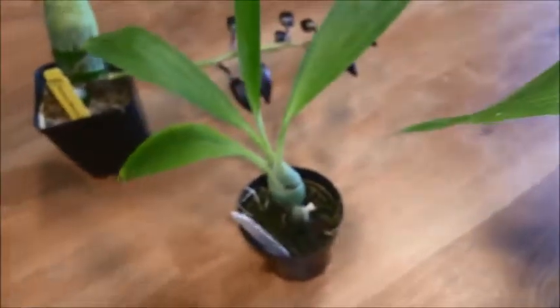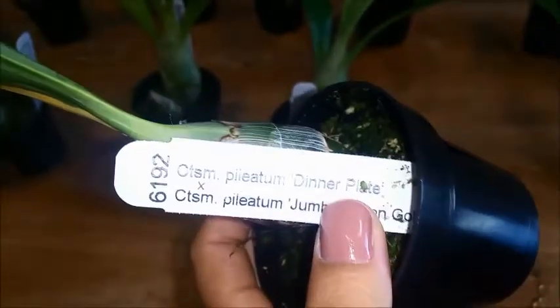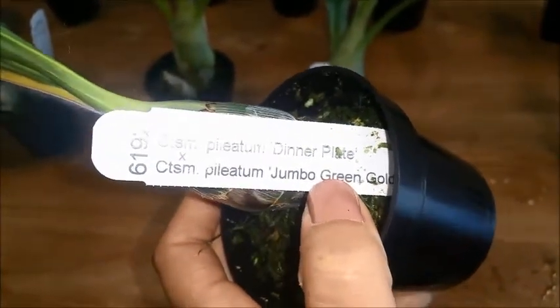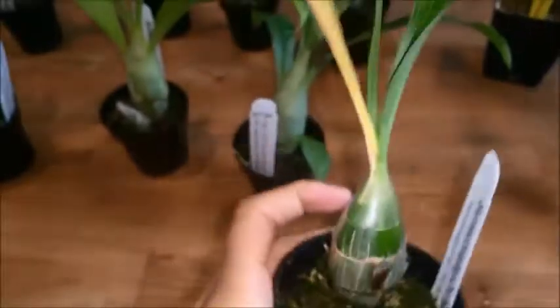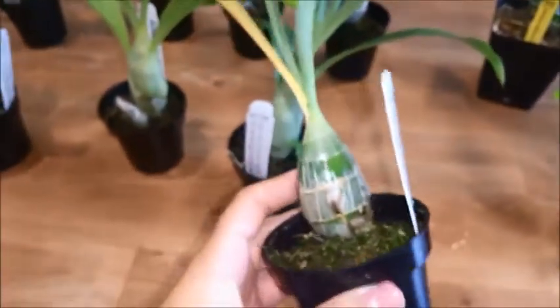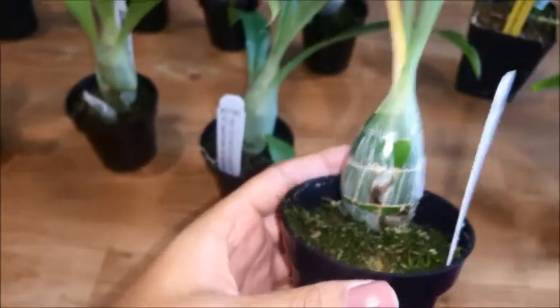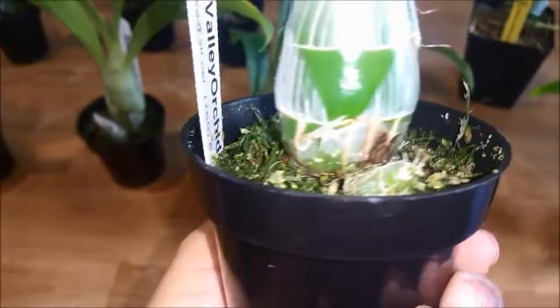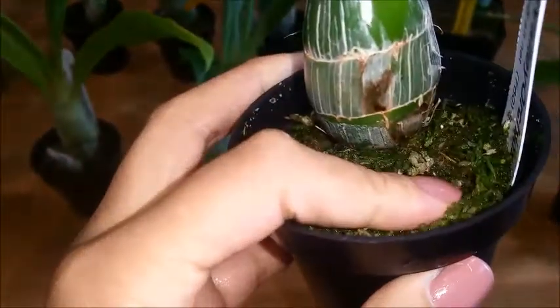Yeah. Let's see. This one is the Catasetum pileatum dinner plate crossed with Catasetum pileatum jumbo green gold, and it's not doing much. It's lost the majority of its leaves, and it's starting to look kind of like an onion. Yeah, it's not doing anything. I haven't noticed a spike or anything, so hopefully that develops something.